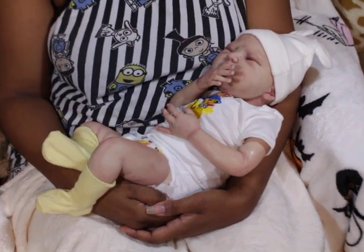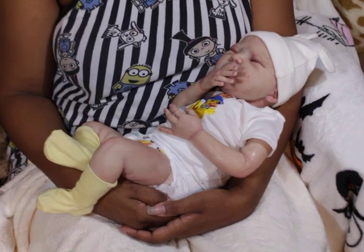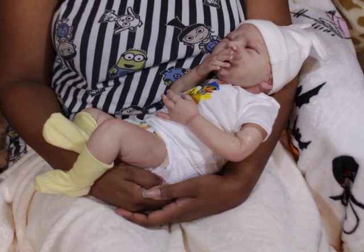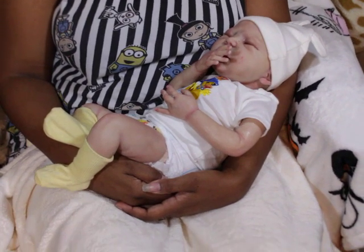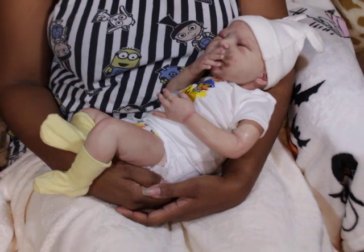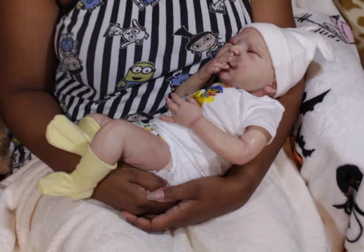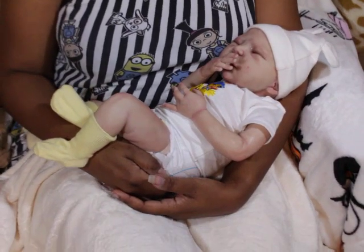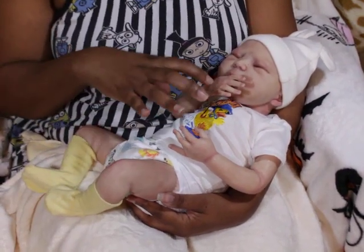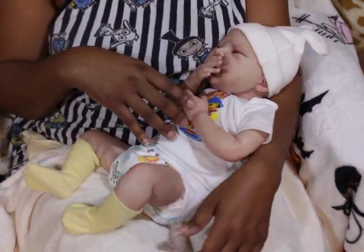Every sculptor's 15 inch baby is different. The head circumference makes a difference. I've had babies that were 15 inches that had heads as big as a 19 inch baby, and I've had babies that were 15 inches whose head was smaller than a 13 inch baby. So you don't really know what size they're going to be, or the clothes, and the width makes a lot of difference in what they're going to fit and how small they're really going to be.